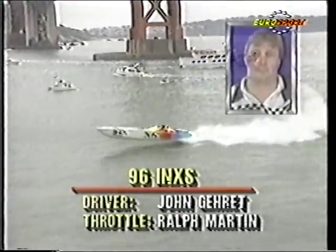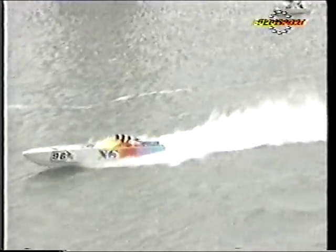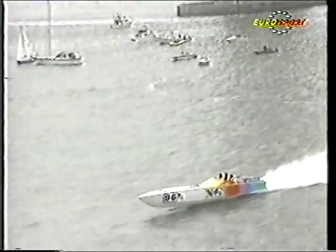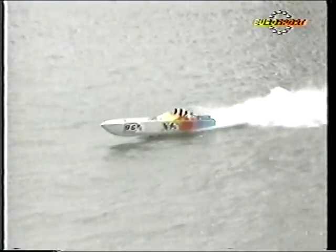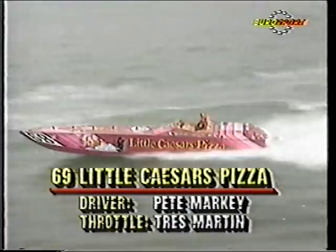Here is number 96, INXS, with John Garrett and Ralph Martin teaming up. Garrett, a newcomer to the sport, another Super V 47 Apache. Ralph Martin, the throttle man from Everglades Marina, where many of the Super Vs come from. INXS Lucky Strike and Little Caesars Pizza. In fact, Ralph's son, Trace Martin, is the throttle man for this boat, Little Caesars. And they were down, and they're back in the race now after some repairs on the course, and they're currently running in 6th place, Pete Markey.